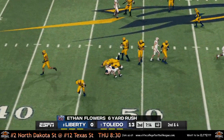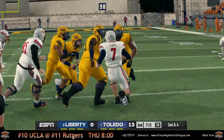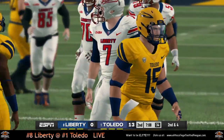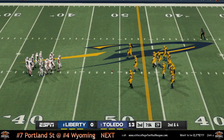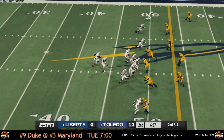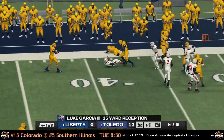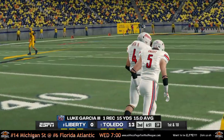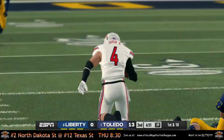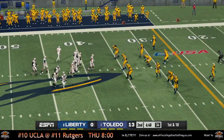He's on the run. Nice run to the outside. That one goes for good yardage and a first down. Yeah, that's just a nice gain on second down. That makes it first and 10. From the 36-yard line, first down.